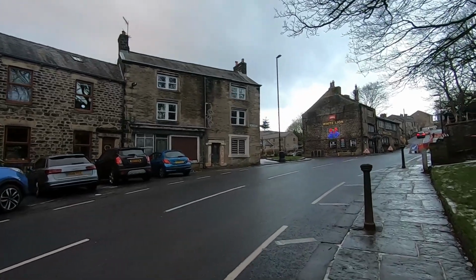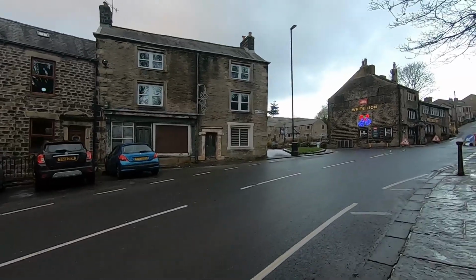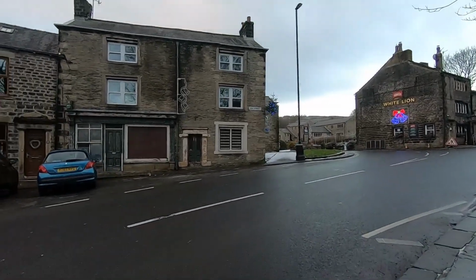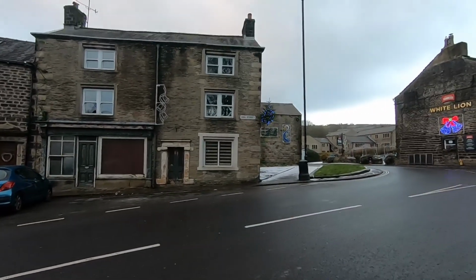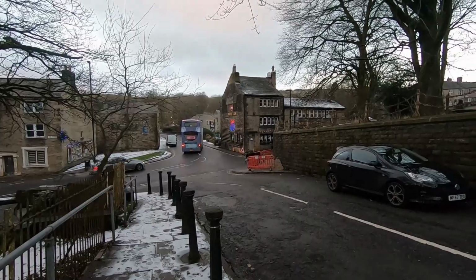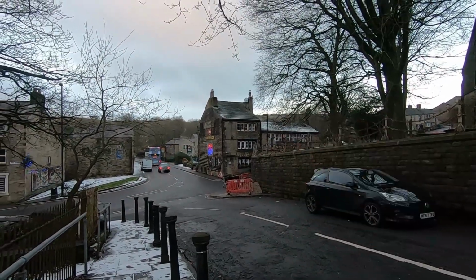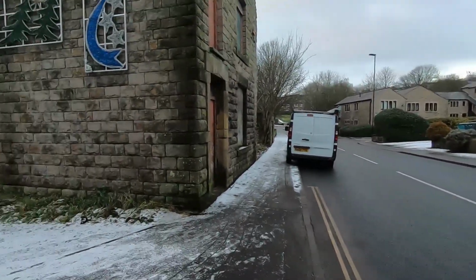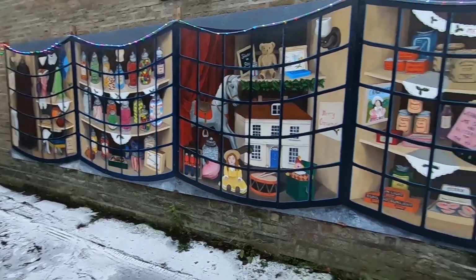You look at them two buildings there, they used to be shops, didn't they? But they've actually been stood empty for years and years and years. Ever since I was a kid. And I believe they're owned by the family of the farm behind. So just there you see the White Lion, which, as I say, a beautiful pub. Always good for a pint and a meal. It's nice and festive, isn't it?